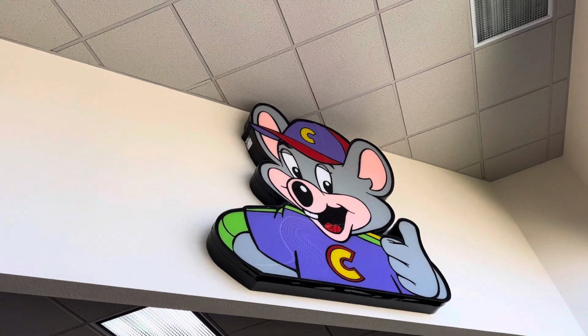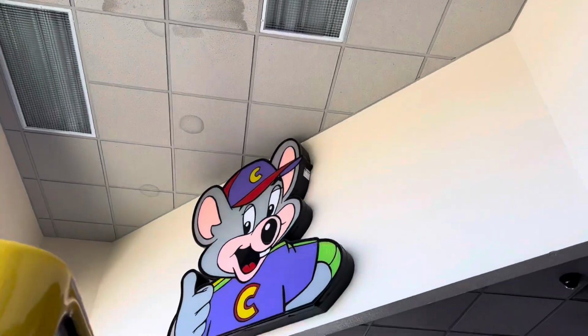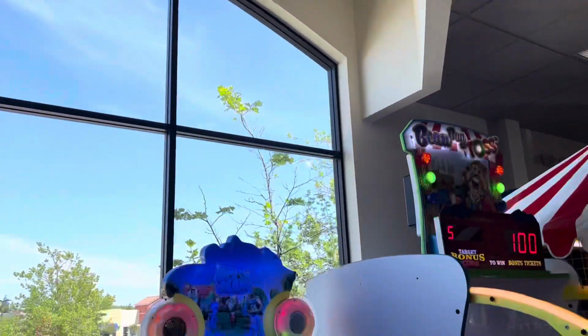I know Moreno Valley had a reverse one, but I have never seen the reverse Chuck E. Cheese Avenger up there inside of the store too. It's kind of like hidden. There's also another one right there, but that one's a normal one. And these are store signs too, so they have two of them. I'm not sure if they came from another store or if they've always had these, but that is a really, really cool hidden Easter egg here in Roseville that I've never noticed before.